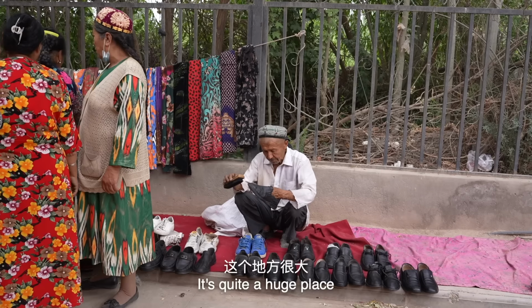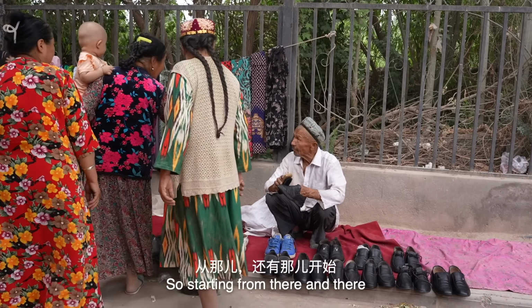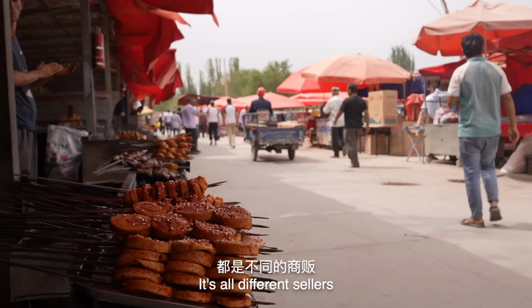Wow, it's quite a huge place. Look, starting from there and there, it's all different sellers.